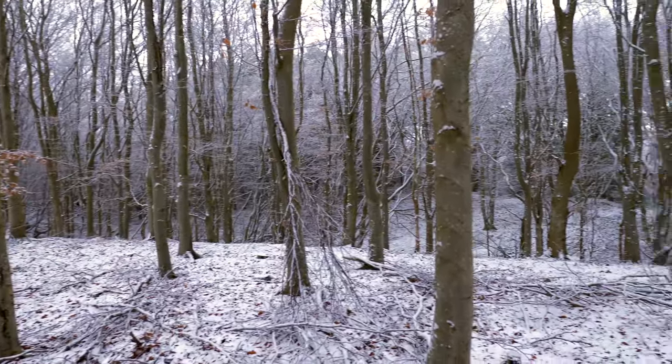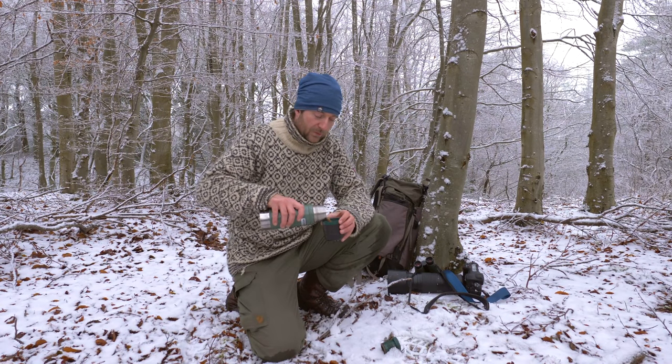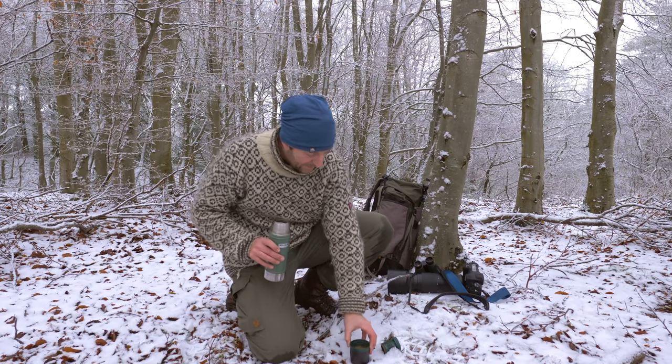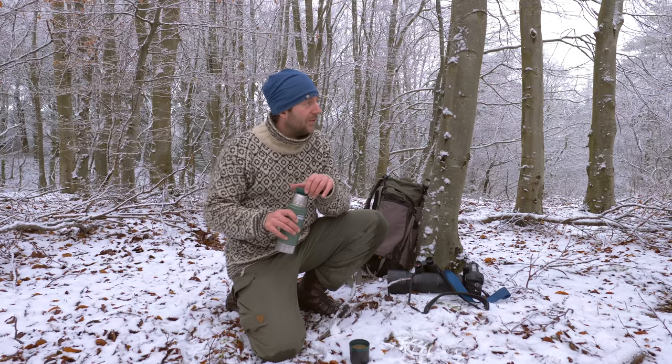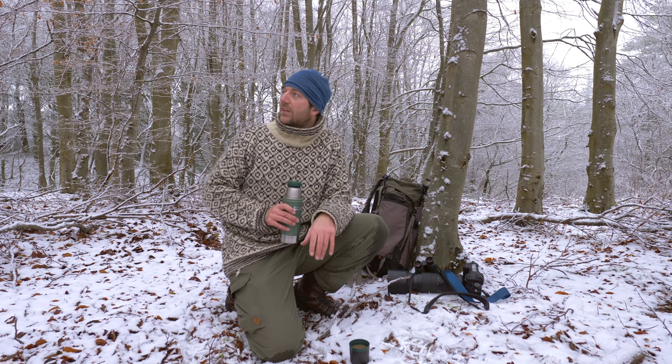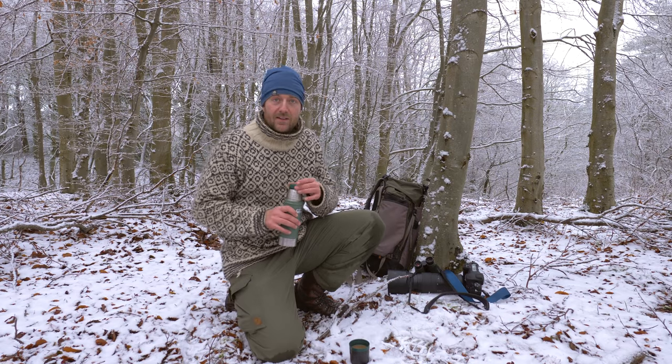For me, not all photo trips have to end up with really, really nice photos, and it doesn't have to be action-packed with lots of animals every time. There's something special about a day like this where it's just quiet and beautiful and frost and, yeah, just landscapes.